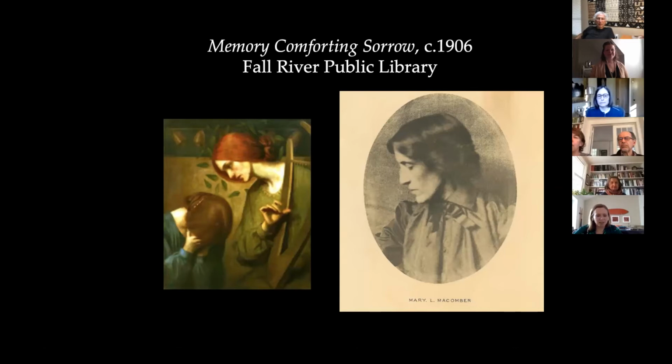I have seen, but I didn't put in here, a picture of the earlier version of Memory Comforting Sorrow. And the face isn't quite as directly looking like hers as it is here. I included this portrait of Macomber because I think that this version of Memory Comforting Sorrow, she's probably working from her own image. That very strong profile you see with her neck and her chin and her nose there really looks a lot like her. She is said to have painted almost always from a model. In this case, perhaps that model was herself.